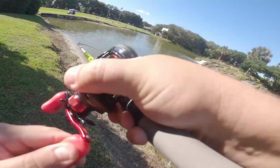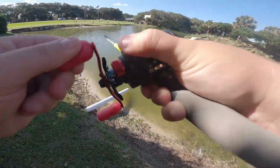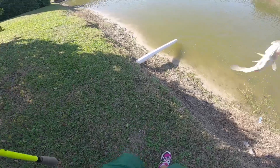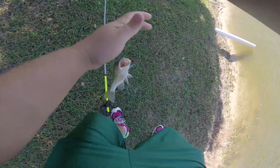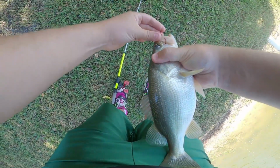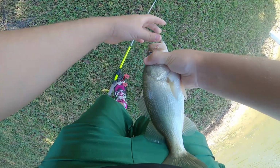Just got bit. There's one right there. Got him. There he is. All right. I really wanted to catch one here at this spot. It's such a good spot. It looks so cool here. I just had to catch a fish.